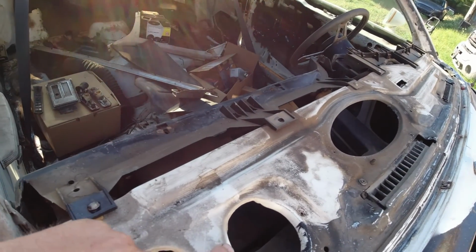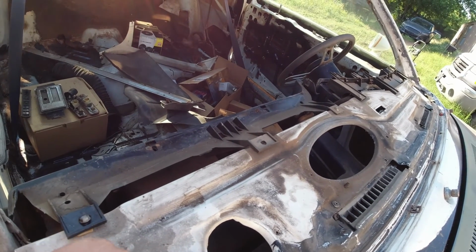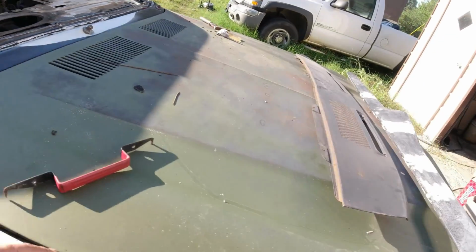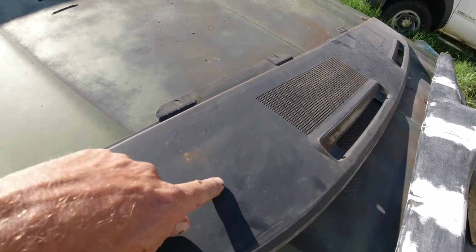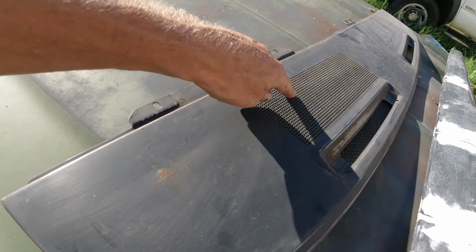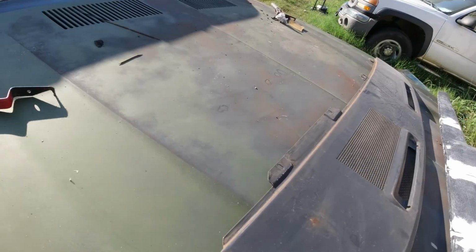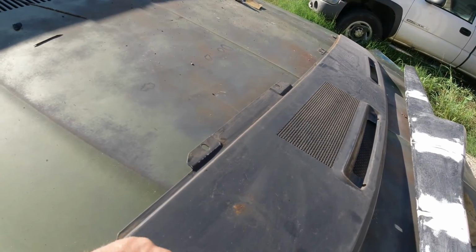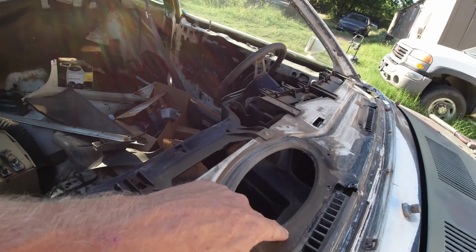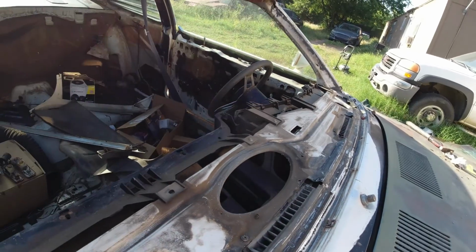These are where little 3-inch speakers should go. But then again, even though it had some in here, I don't know how they heard them, because you would think there should be some type of grill here, like this. So I don't know if I should get some 3-inch speakers and then drill some holes in there or what. But this is where the center speaker is supposed to go, if it's just a mono, that's what the other RT has.